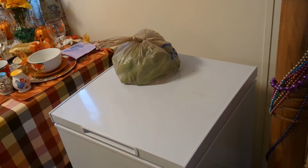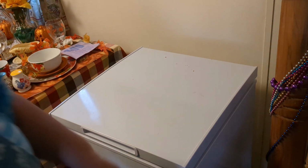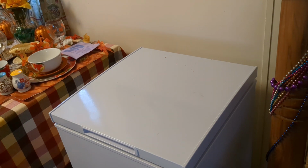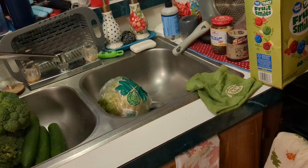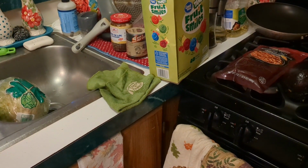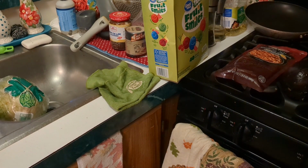All right, that takes care of that. There was a box of fruit snacks in there. Let me turn y'all around. So I'm bringing you in to show you what I have left. I have the 2 broccolis, 3 cucumbers, I have a head of lettuce. The fruit snacks, I'm going to hold on to those to see if I have trick-or-treaters. If I have trick-or-treaters, that's what they're going to get.